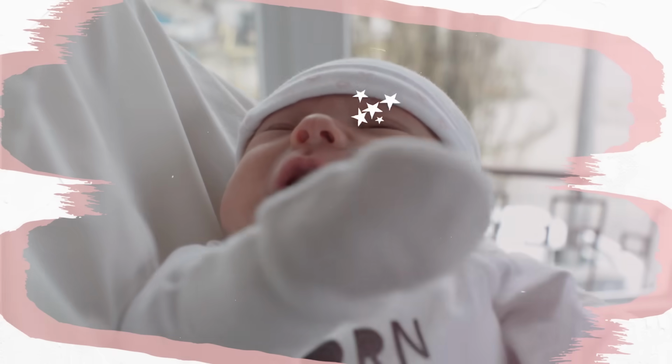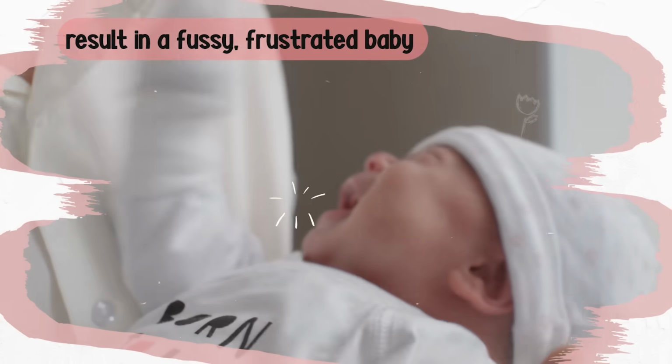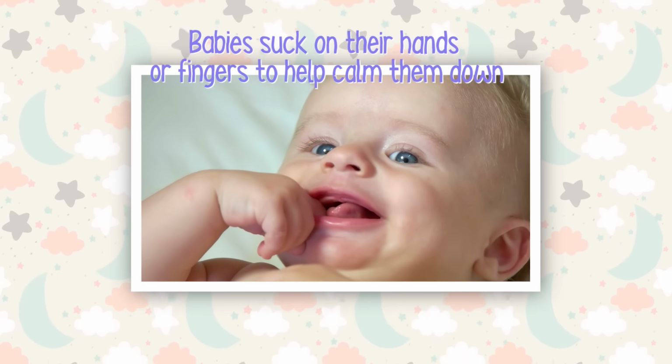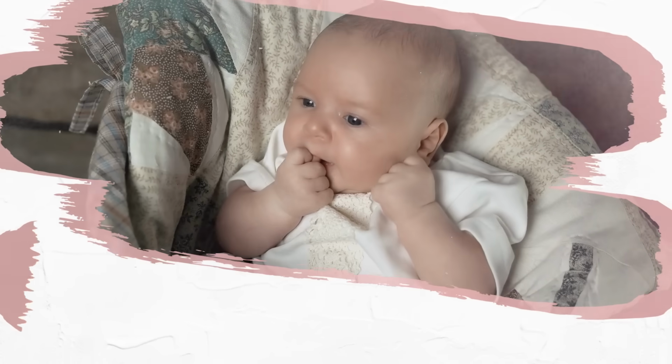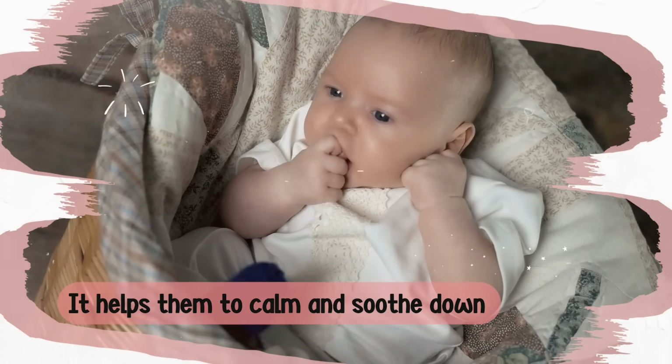Now, if you are using mittens on a baby, it results in a really fussy, frustrated baby, and that is for 2 reasons. The first reason is babies suck on their hands or fingers to help calm them down. In fact, they started doing this when they were still in the womb at 20 weeks gestation. Babies continue to do this when they're out in the world because it helps them to calm and soothe down, and if you place a mitten over their hand, it stops them from being able to access their hand.